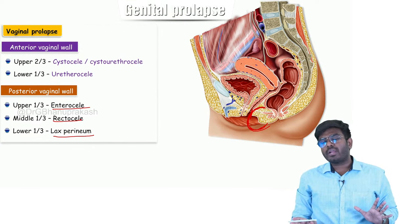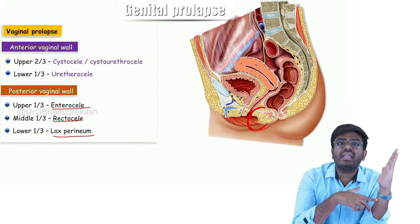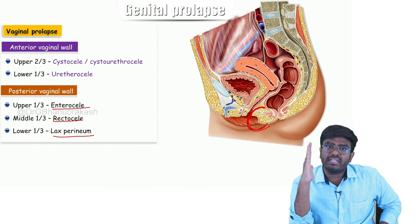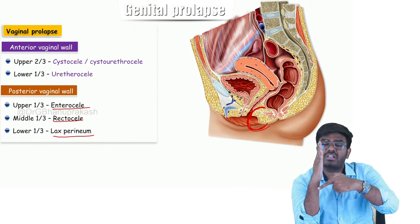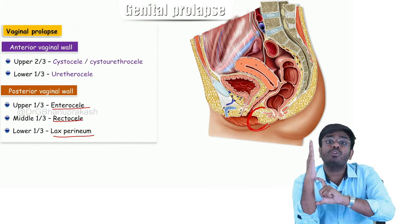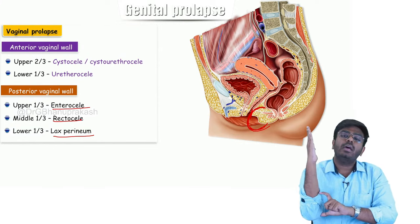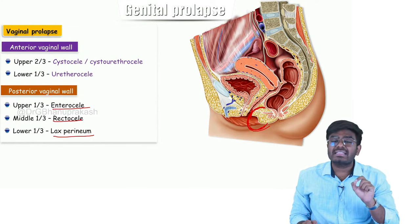From this, what I am trying to say is, there is an anterior vaginal wall and a posterior vaginal wall. Whenever there is a defect in the anterior vaginal wall, it causes cystocele or urethrocele. In the same way, a defect in the upper one-third of the posterior vaginal wall will cause enterocele, a defect in the middle part will cause rectocele, and a defect in the lower one-third will cause laxed perineum.